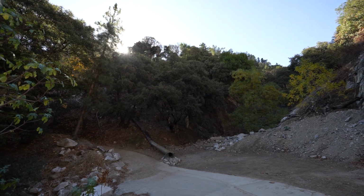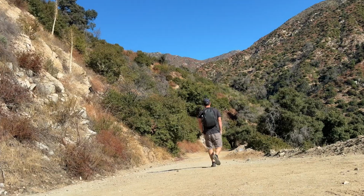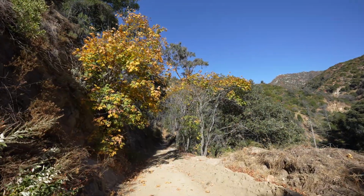Pro tip for this trail, it is so busy on the weekends if you go here. You have to park miles down the road if you can even find parking. So definitely come on a weekday if you can, as I got here around 9:30 and there was still lots of parking in the lot.